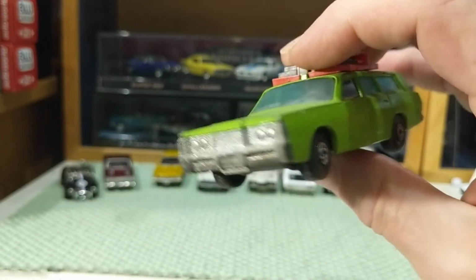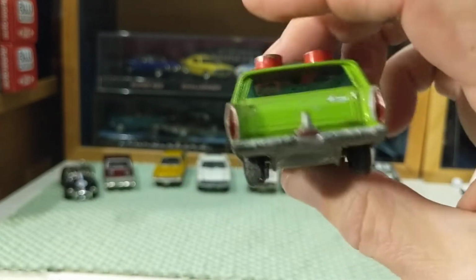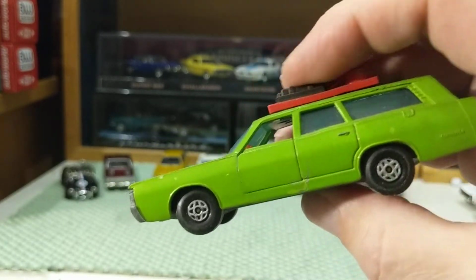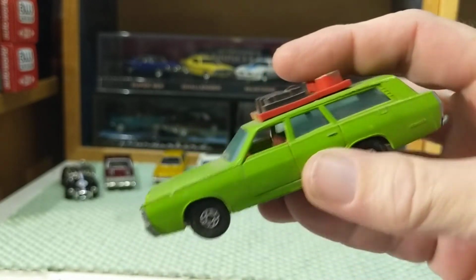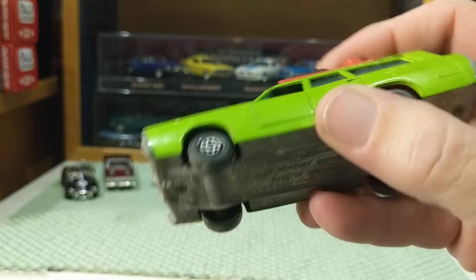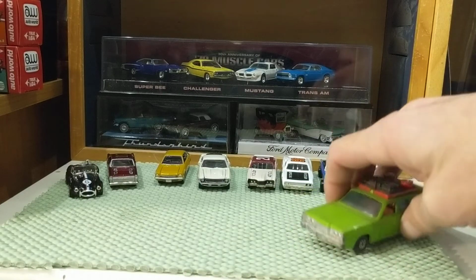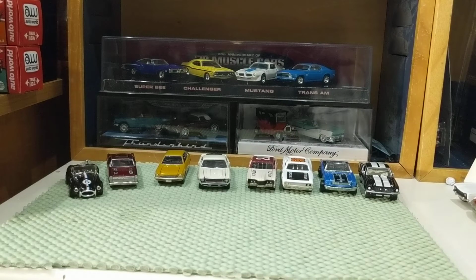This would be one of the oldest castings that I have. Now, the copyright doesn't guarantee what year it actually came out, but since it's a Super Kings, I would imagine this is well before 1980. I don't know what year they stopped the Super Kings, and I don't know if they brought them back, but I never saw them anywhere. Maybe that's something I should have done some research for this video, but I didn't.